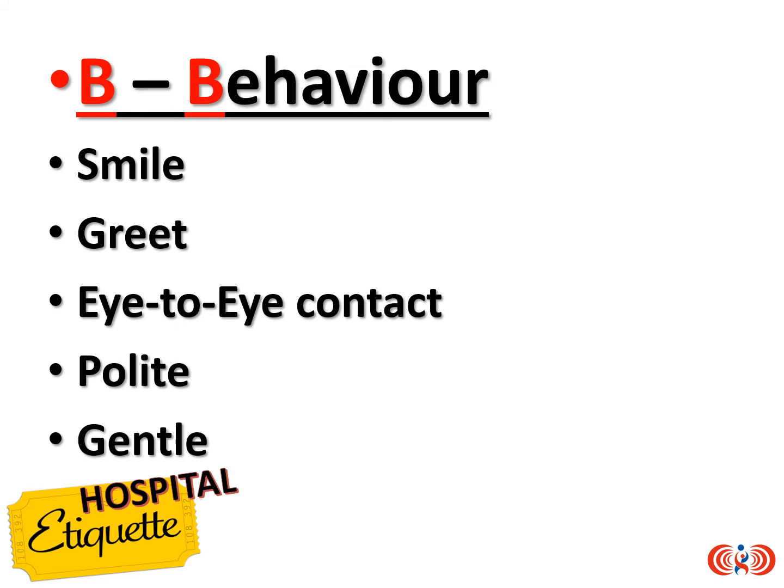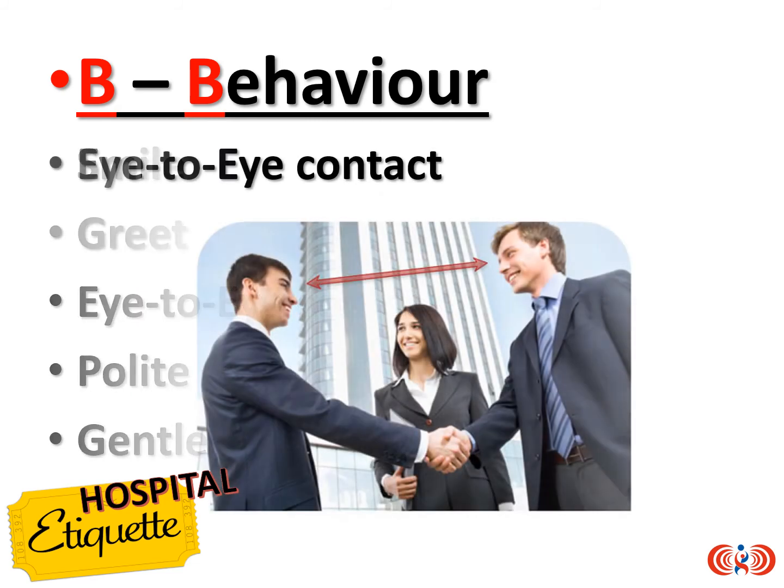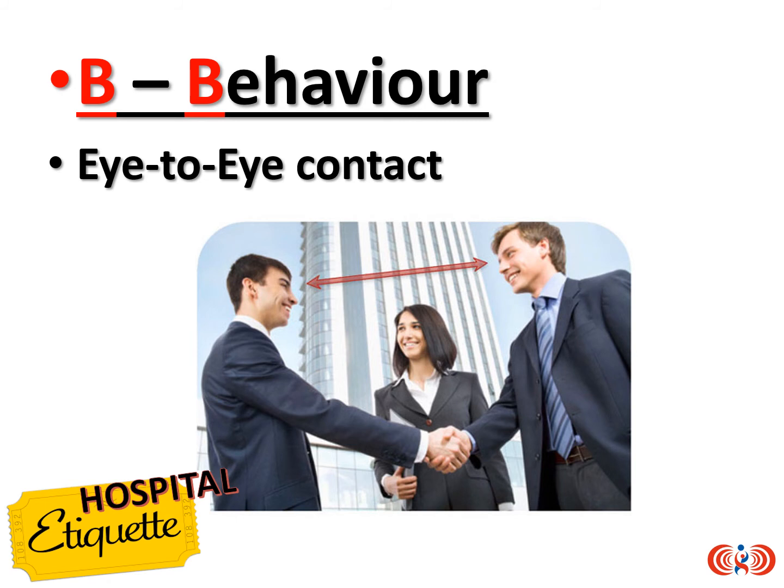Your behavior should be warm, and should take care of the following points: you should be smiling, you should greet, you should make a good eye-to-eye contact, your behavior should be polite, and you should be gentle with your patients. We have already discussed about smiling and greeting. A good eye-to-eye contact gives an impression that you are concerned and listening. So make sure you don't look elsewhere, when a patient is talking to you.